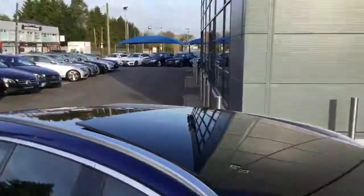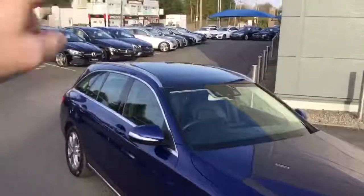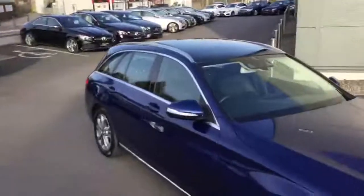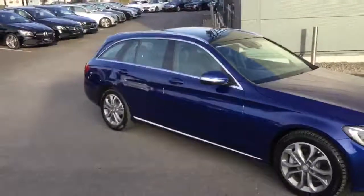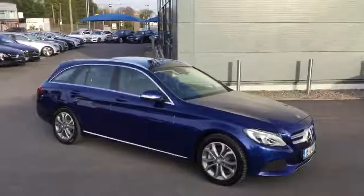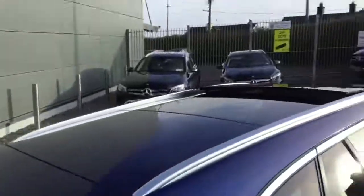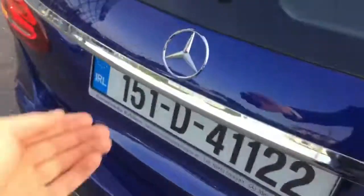And then one other very significant feature on this car, again specified by the previous owner, panoramic roof. From my experience, that is not a very common feature in Ireland, purely because it is an expensive option when you're ordering the car brand new. So it looks really nice, pops up, but gives some really nice light in the car.